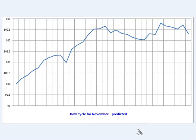Predicted cycle for November is different. It's strong through to mid-month and then it kind of flattens out after that.